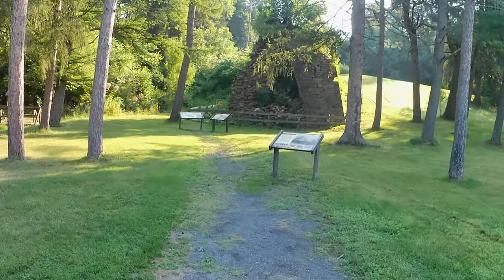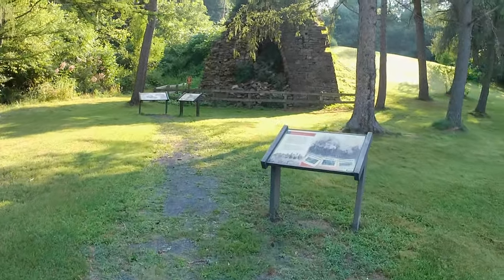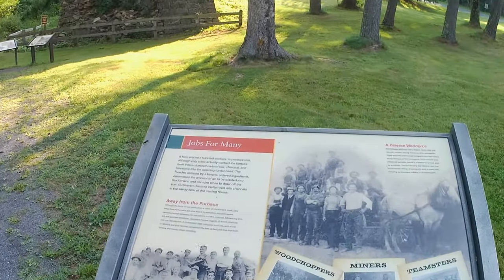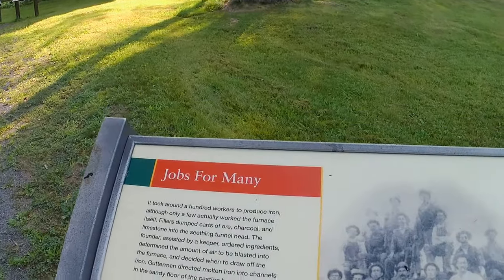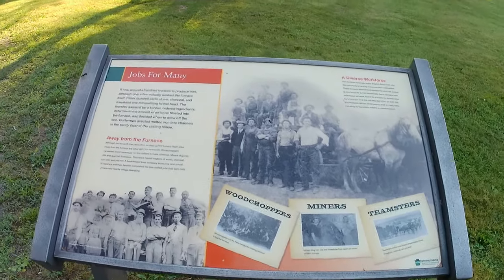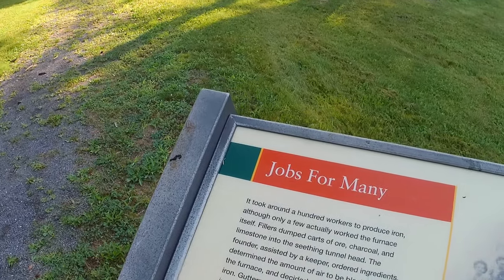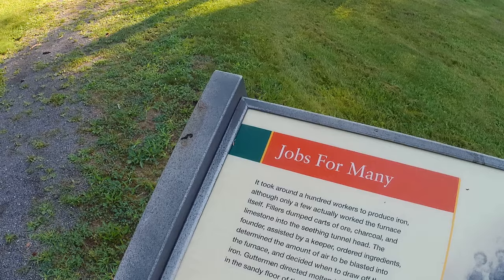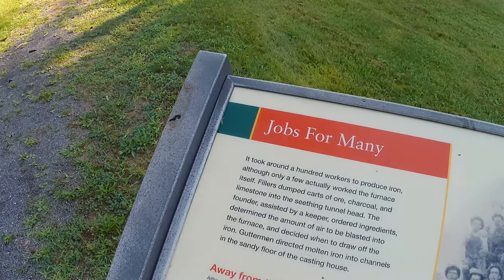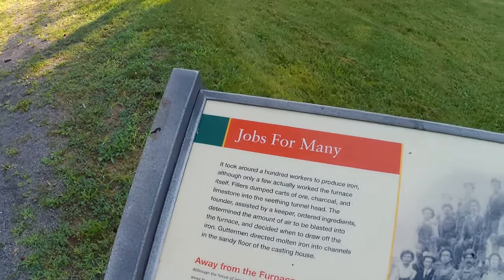And check that old furnace out. A little bit of a description about it. It says here, this is a photo of the workers. It says, jobs for many. It took about 100 workers to produce iron, although only a few actually worked in the furnace. Fillers dumped carts of ore, charcoal, and limestone into the tunnel head.